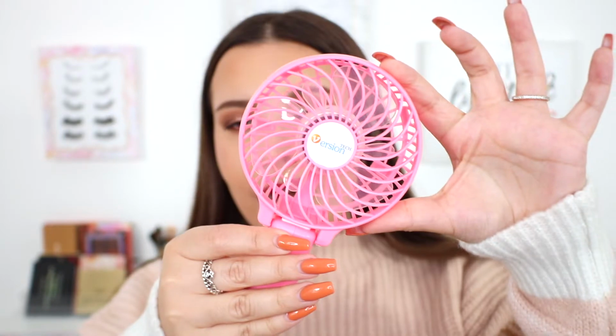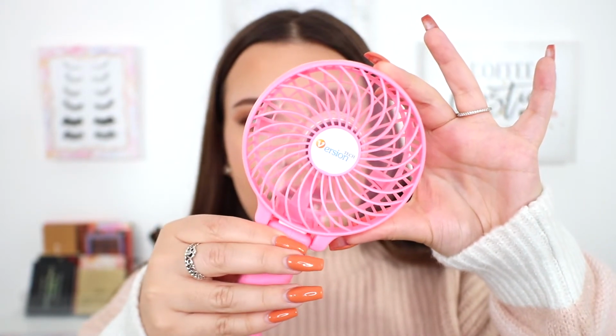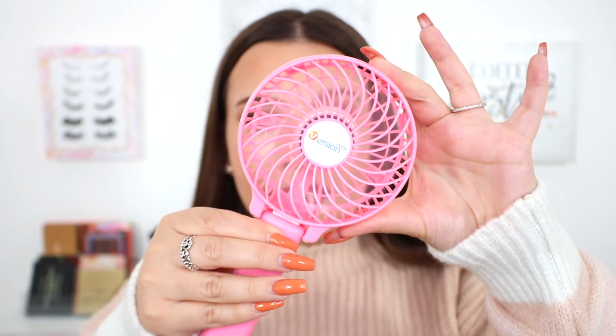The fan is $12.99 on Amazon, and it also comes in different colors: black, blue, green, the pink one, which is what I have, and then also white, which is really cute as well. I don't know if you guys will be able to see, but this is the lowest setting, middle setting, and the highest. For being such a little handheld fan, you guys can see it is so cute and tiny, fits right in the palm of my hand.